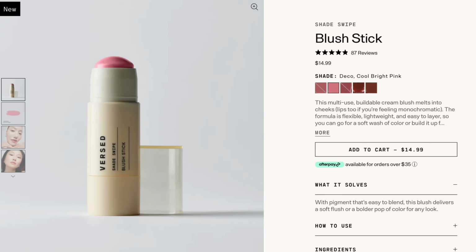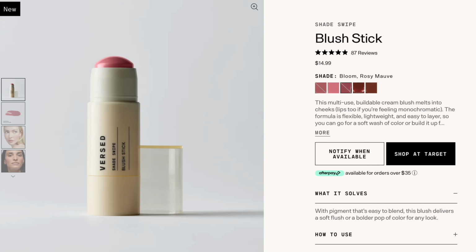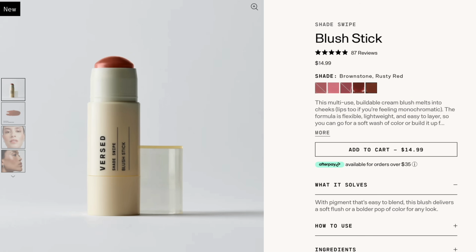But obviously, because it is a drugstore brand, they're less expensive. They're definitely not the most affordable line at the drugstore. I feel like a lot of the products retail for around the $15 price point, so a little bit higher for sure, but these two products really are gorgeous, and in my opinion, they're a great alternative to Merit's blushes and highlighters. So these are the Shade Swipe blush sticks. I have two different shades that I'll share with you, and these are gorgeous. I almost like them better than Merit's blushes. I guess it depends on the look I'm going for and what kind of mood I'm in.